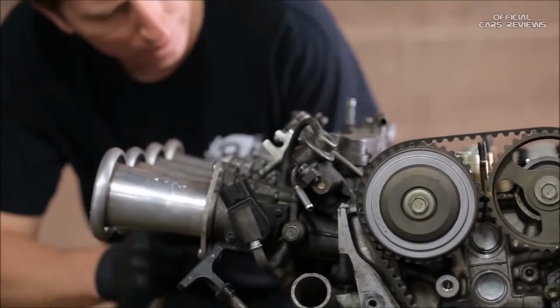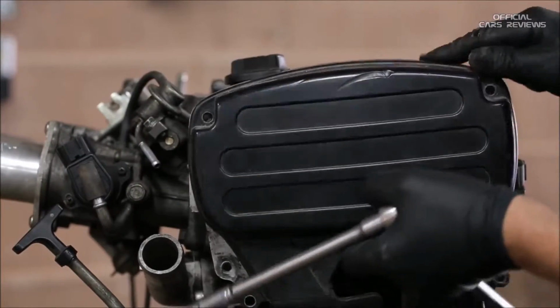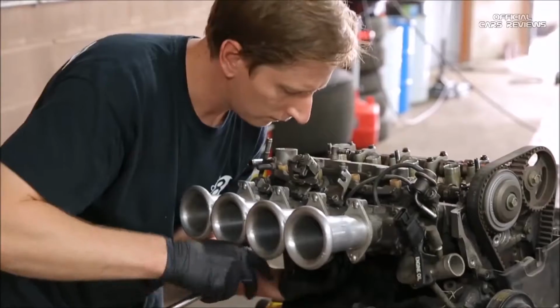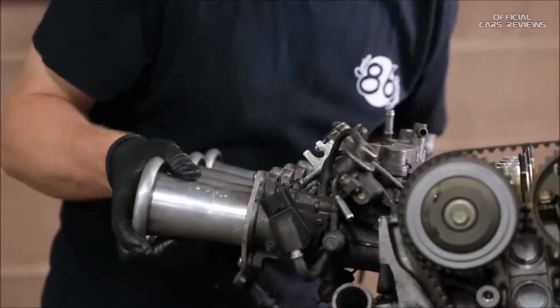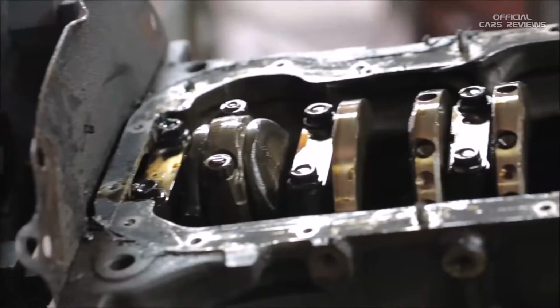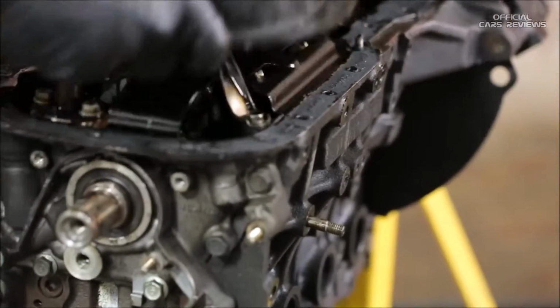Up next, we'll be diving into the heart of the beast, the engine. While the car was out for paint, we got to work on the engine, and it's actually in really good shape. We're installing a Toyota 4AGE Blacktop. It's a 20-valve inline 4-cylinder engine. We'll be taking it apart and replacing the head gasket, the oil pump, the timing belt, and any other worn-out parts.